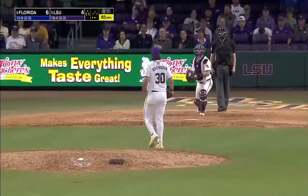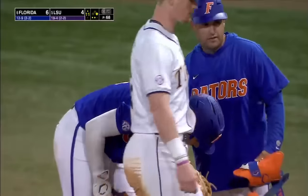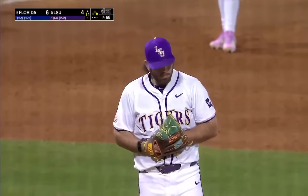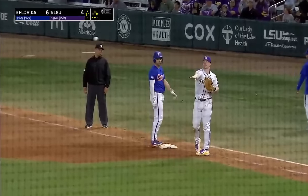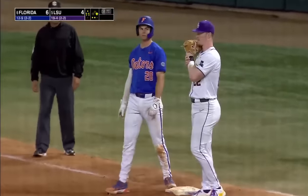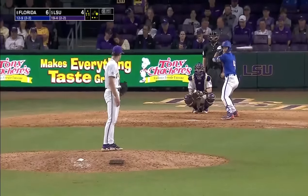There's a base on balls, the second time that Heyman has been walked, along with a couple of strikeouts and a fly ball to center. And it brings on Cade Kurland. It's Cade Kurland who has two base hits tonight. He's 2 for 5. A runner at first base.